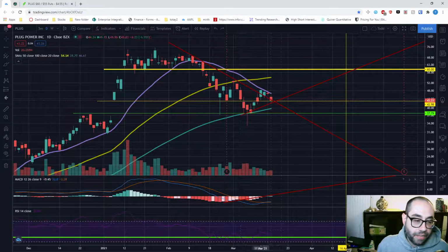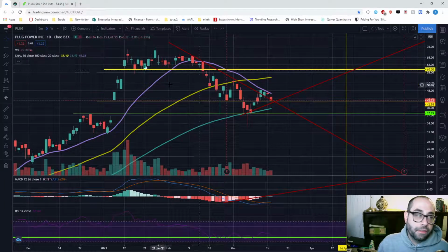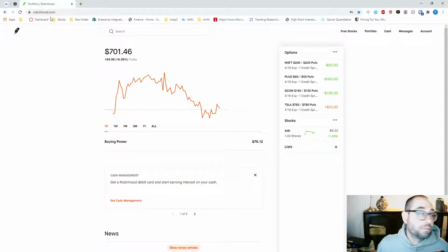Again, MACD, RSI, I haven't really started. So this, like all the other ones, is to be determined. This one's definitely on the edge though, and I would be totally happy getting out for a scratch, which would just essentially be a waste of my time, but that's better than losing money.